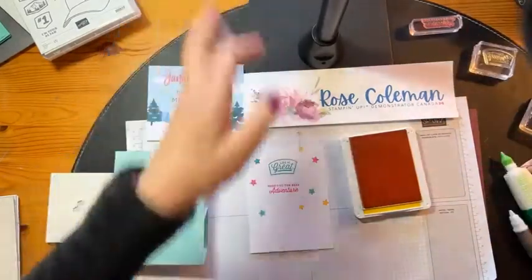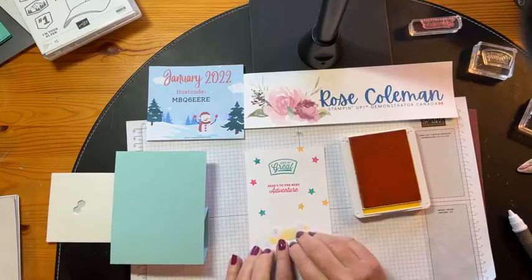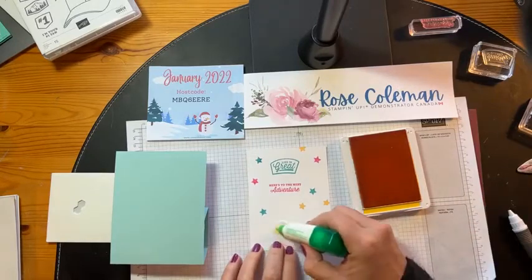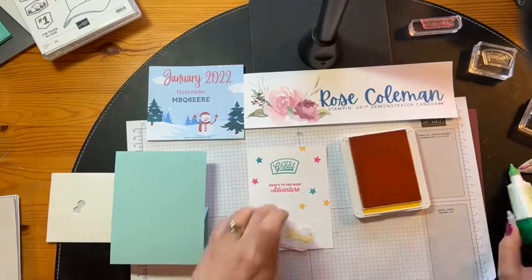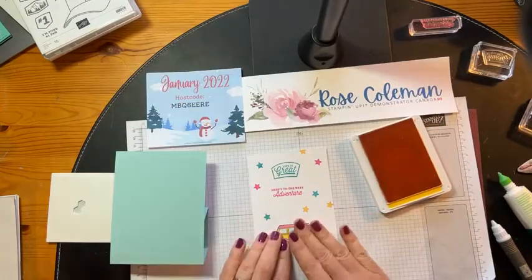Now you can go ahead and stamp another van on the back. You guys know how I love to coordinate all parts of the card so they match. I've got all these vans here that are already done. So why don't I add a yellow one back here? So I'm just going to add that with some glue. I already got it done and cut out, so I might as well use it. And put that one down here.